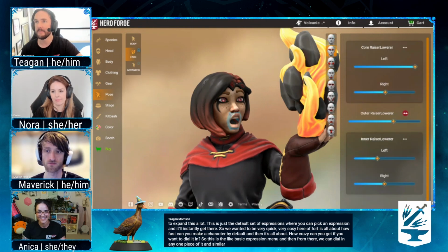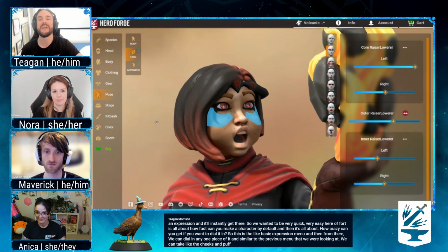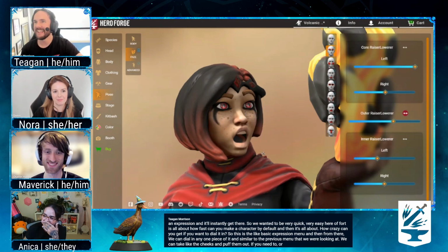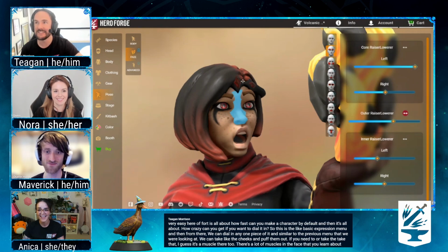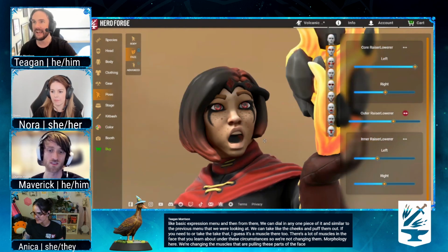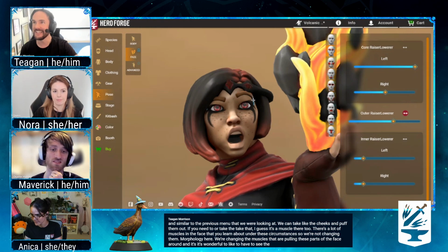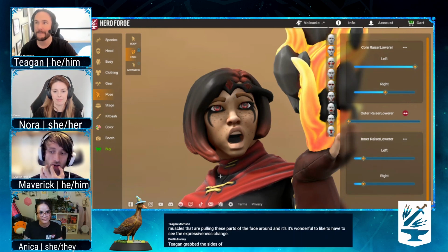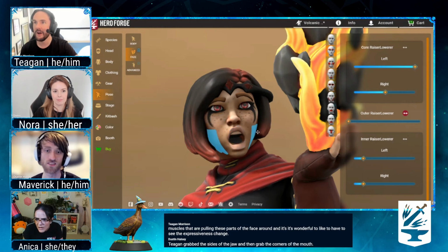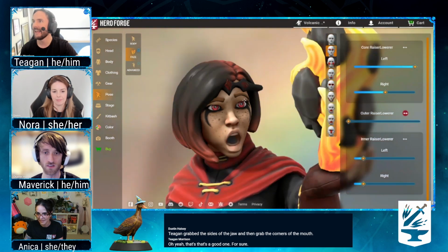And similar to the previous menu that we were looking at, we can take the cheeks and puff them out if you need to, or take the, I guess there's a muscle there too. There's a lot of muscles in the face that you learn about under these circumstances. So we're not changing the morphology here, we're changing the muscles that are pulling these parts of the face around, and it's wonderful to be able to see the expressiveness change. Grab the sides of the jaw and then grab the corners of the mouth. Oh yeah, that's a good one. For sure.